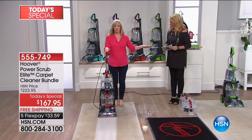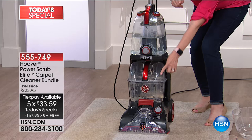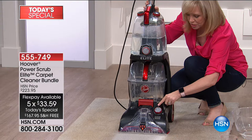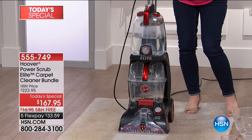The elite. What's nice about it and what's new about it, a larger tank capacity, so it holds 25% more of your clean water, 25% more of your dirty water. Also, which this is awesome down here, a new deep clean and a quick clean. In the quick clean mode, it dries your carpets in 45 minutes. That is insane. And it's still our lightest weight, so it only weighs 18 pounds. It's our lightest weight, but it's full size and full power.